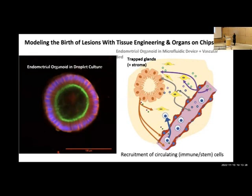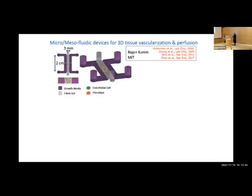And I want to finish up in a couple of minutes by going back to ways that we can use organs on chips to model the birth of lesions. Because what we actually want to do is look at how the lesions are interacting with blood vessels. Are they recruiting circulating cells, et cetera? So we teamed up with a colleague named Roger Kamm, who's in our department, and he has invented a way to create little blood vessels in a microfluidic chip.